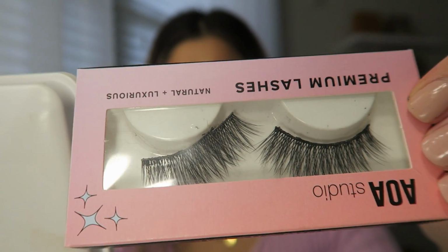So now I'm gonna move on to the premium lashes. These are Gia. They are long and pretty wispy. I really like these ones. These are super long as well. All of these are really long. Woo! Oh yeah, baby.